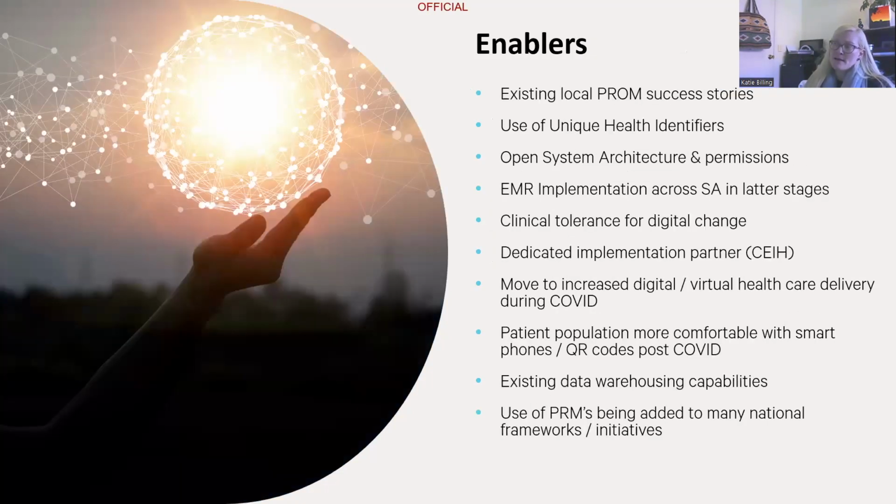Important enablers for us have been the existing local PROM success stories, and there's some fantastic teams who are doing great work across our system already, using patient-reported outcome measures to really share decision-making with the patients that they work with every day. We are fortunate to have unique health identifiers in South Australia, so we do have a really great opportunity with our system infrastructure and permissions, and obviously the EMR implementation being statewide and in the latter stages of implementation. You may be aware that all of Metro is now live with EMR and won't hopefully be long, and we'll have country on board with the EMR as well across the public system, and so that'll be fantastic.